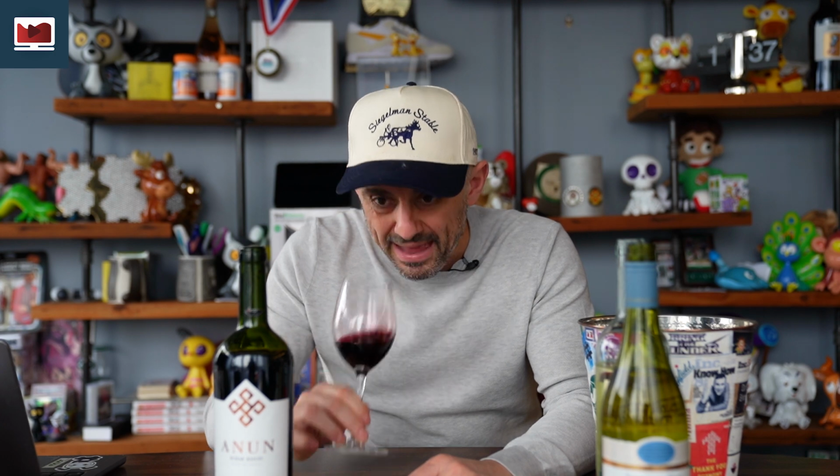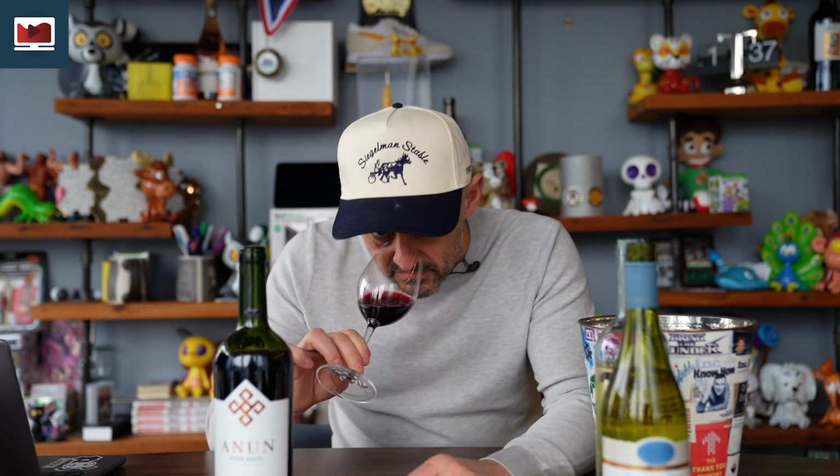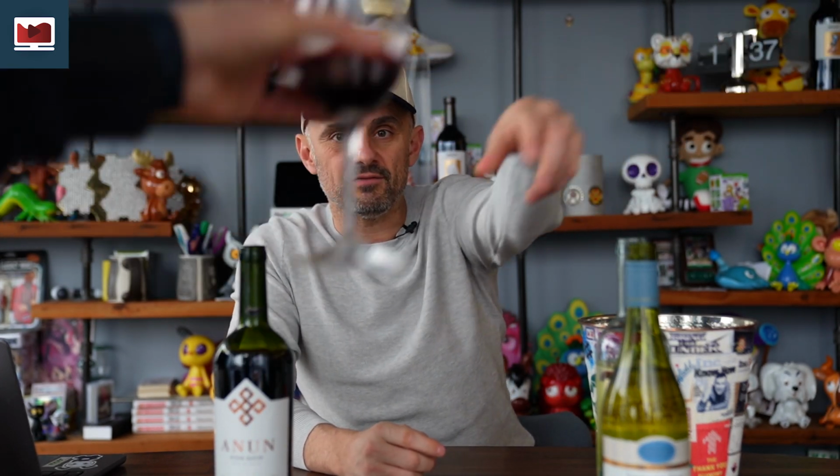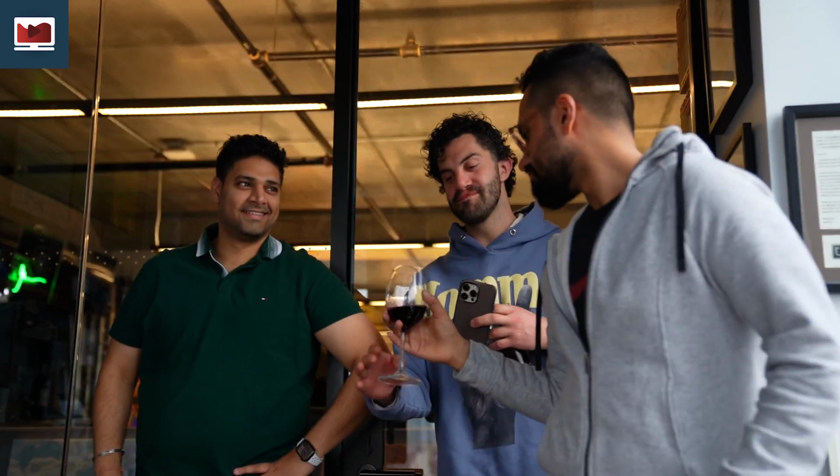Let's give it a sniffy sniff. Beautiful cherries, a little hint of pepper, little red flower. Smell this, a little like roses and kind of like good cherry raspberry. Pass it on. Let's give it a little sniffy sniff here. You can show them sniffing it. Little like cherries and raspberries. A little red. You smell it, right?